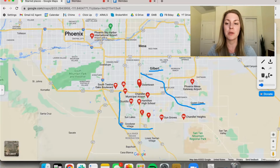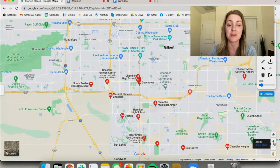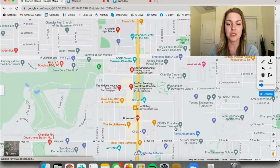So we're just going to jump in, show you different neighborhoods, give you a feel for where everything is located, how long it's going to take you to get to certain main areas and stuff like that, as well as some of the neighborhoods. So let's start right in the middle of it all in downtown Chandler. So right here is downtown Chandler.